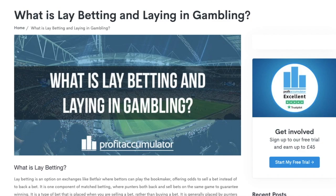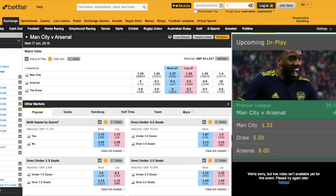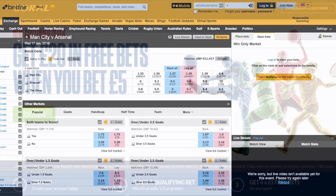And in match betting, these two different types of bets are used to cancel out the risk. So you'll place both a back bet and a lay bet, meaning that you're going to be betting against yourself at the same odds. So that in this way, you are matching your bet. And by betting on both outcomes, you won't win, but you won't lose either, and you can't lose any money.